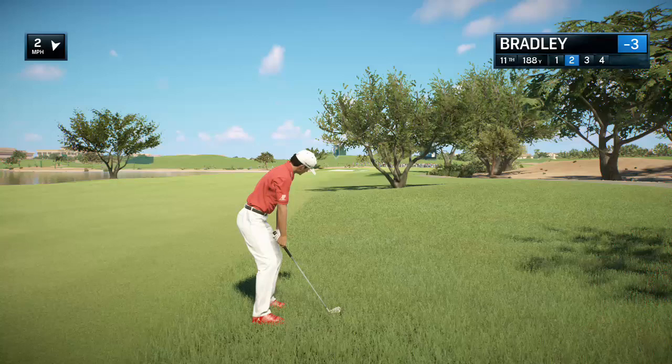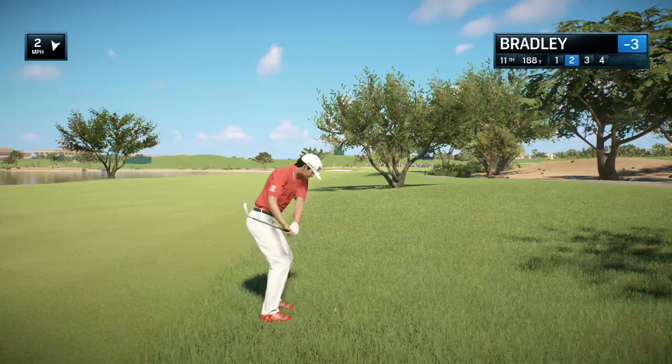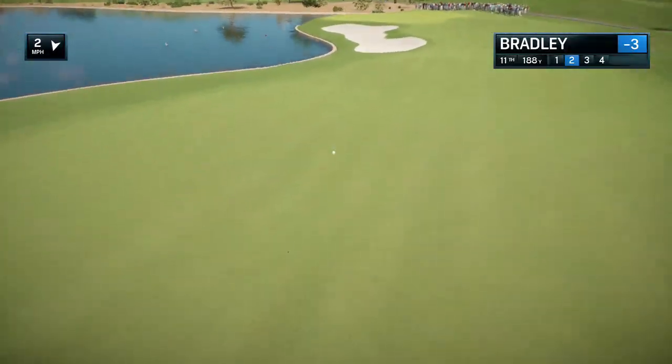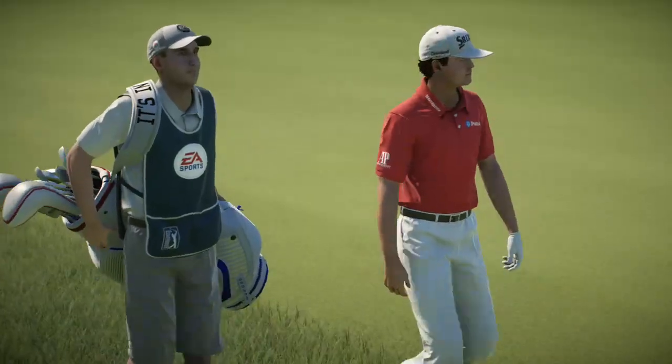Ball sitting down here in the rough. He's digging in. Good recovery shot. Couldn't make the green, but at least he's back in play. Played the smart shot right there.